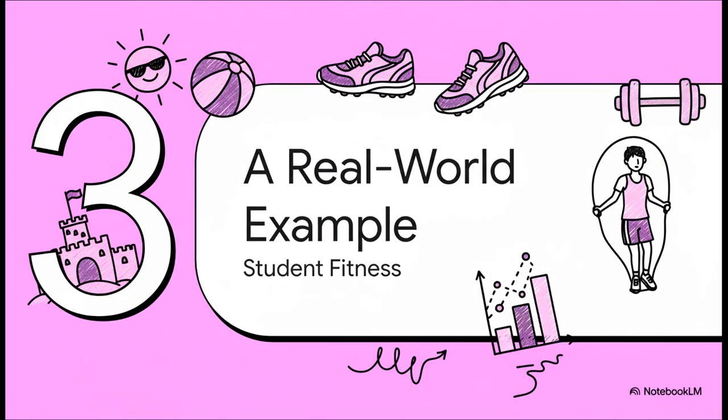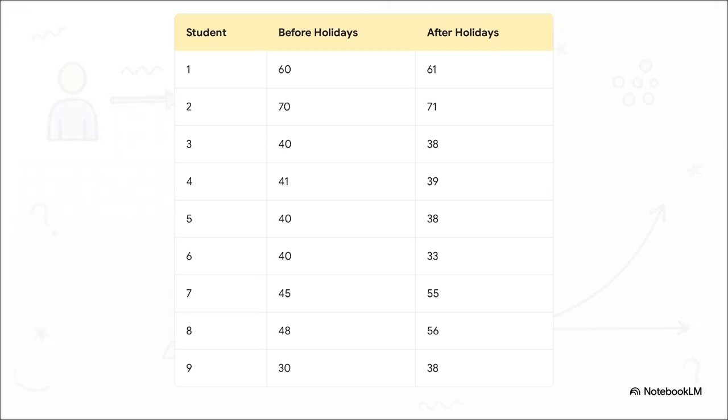Okay, theory is great and all, but let's see how this thing works in the real world. We're going to look at a pretty simple study that asked a fun question. Do summer holidays have any effect on the physical fitness of statistics students? All right, so here's our data. We've got 10 students. They all took a fitness test before summer break, and then the exact same 10 students took it again when they got back. And just looking at it, you can see some scores went up, a few went down, some went up by a lot. It's kind of all over the place, a real mixed bag.